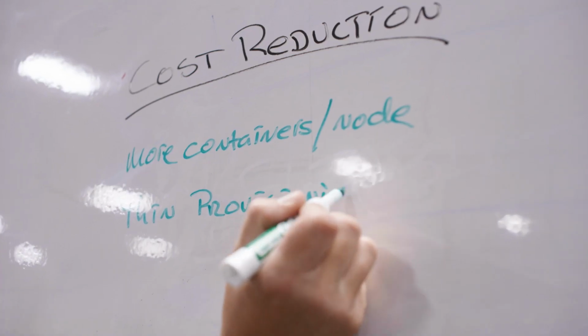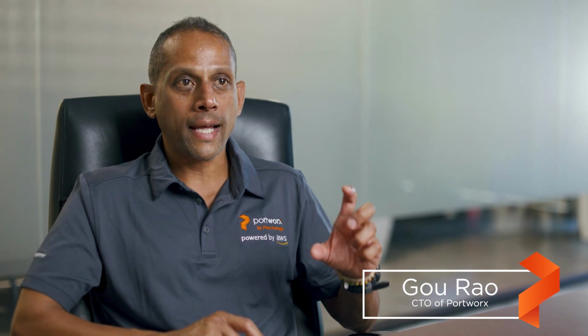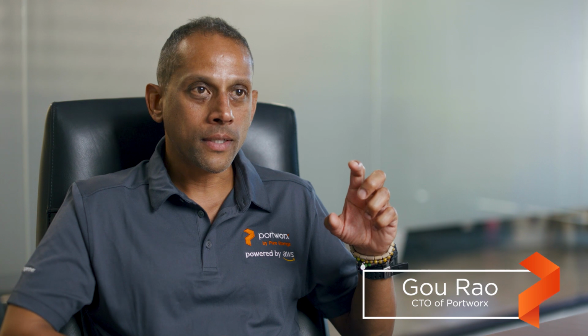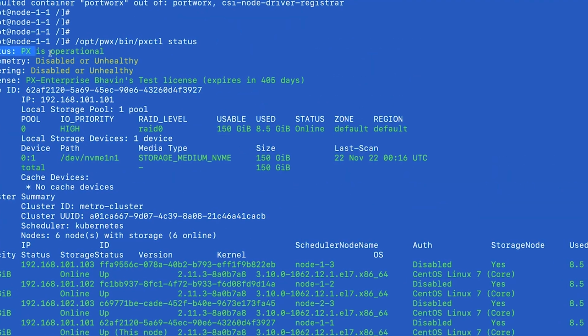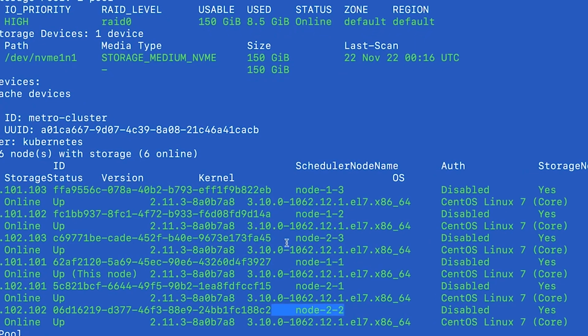The general rule of thumb is you get an IOP for every gigabyte provisioned. If I want to run that database and it's going to consume 100 gigabytes and I physically allocate just that small of a volume, I'm going to get really poor IOPS associated with it. So what you would end up doing is maybe going and purchasing a terabyte drive to get 1,000 IOPS.